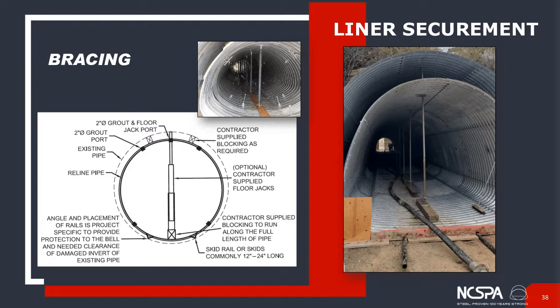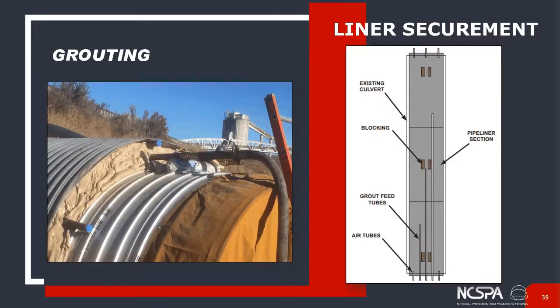I got a couple photos here. One showing continuous timber or continuous support along the bottom of the reline pipe, and the periodic spacing braced up against the host pipe. This is a strongly recommended detail. It just makes things so much easier.